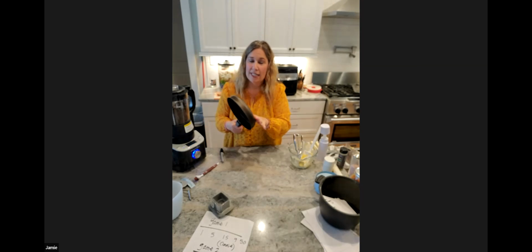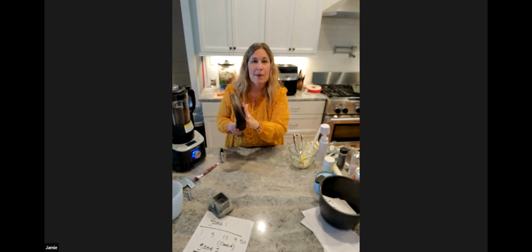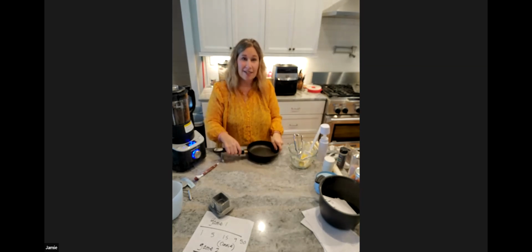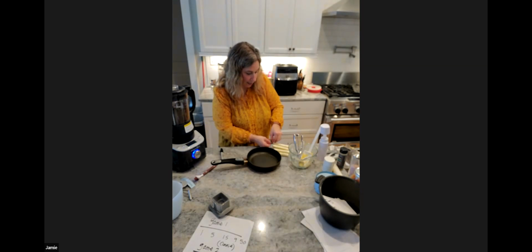Now you will get some, oh gosh, I can't think of the word, but sometimes when you wipe it after it's been in the dishwasher, an oxidization, I think is what it's called. So you will have black remnants on your towels and stuff, but it's so easy to clean. I don't think you're necessarily going to need to put it in the dishwasher.